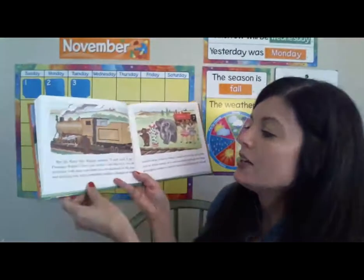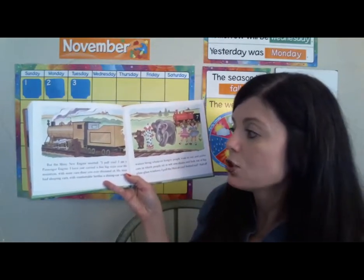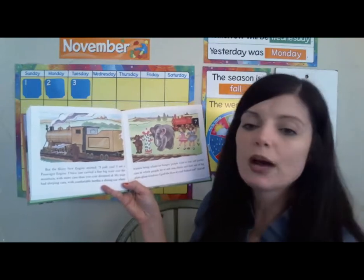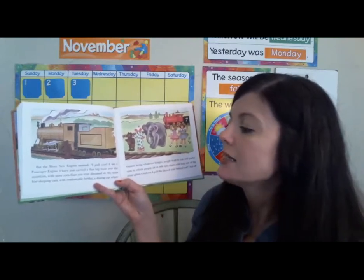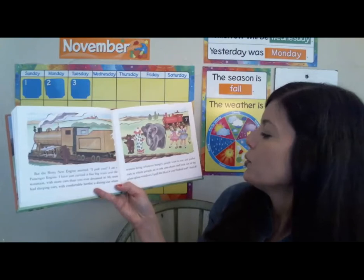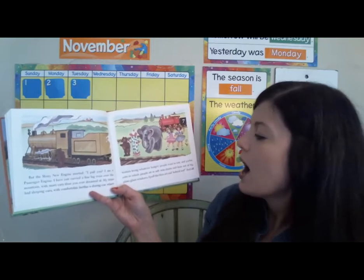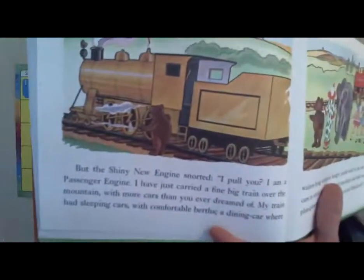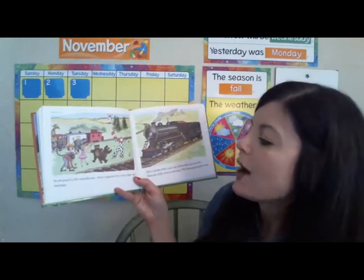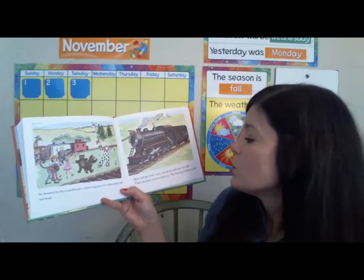But the shiny new engine snorted, I pull you? I am a passenger engine. I have just carried a fine big train over the mountain with more cars than you ever dreamed of. My train had sleeping cars with comfortable berths, a dining car where waiters bring hungry people their food, and parlor cars in which people sit in soft armchairs and look out the big windows. I pull the likes of you? Indeed not. And off he steamed to the roundhouse. That's where engines live when they're not busy. How sad the little train and all the dolls and toys felt.